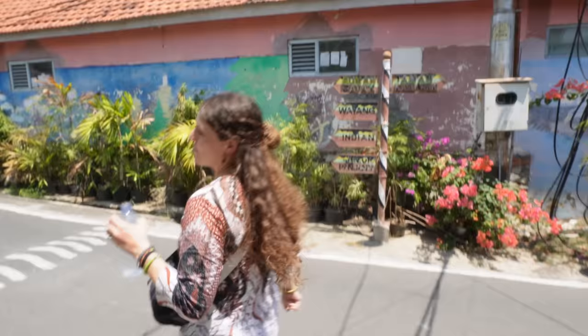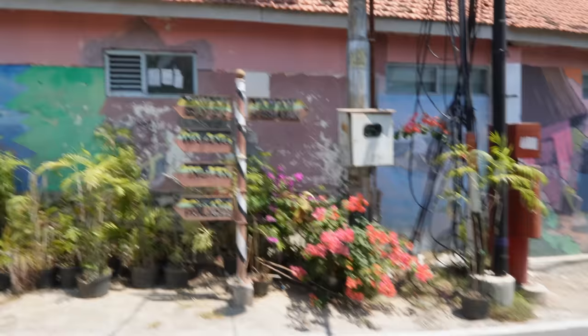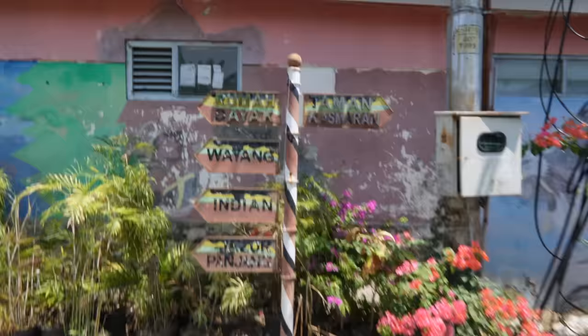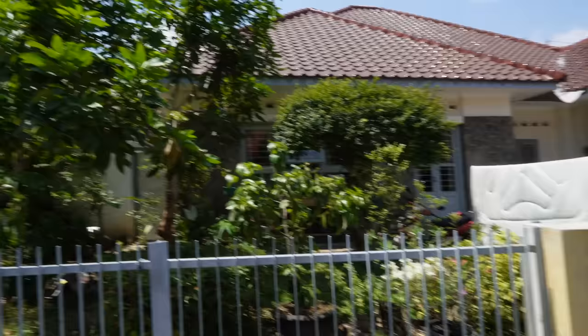Wow, every single corner of this place is something new to look at. And I love these signs here as well. Very beautiful. A mango tree, no? I think it's a mango tree. Looks like a mango tree. Yeah, there's... Oh, we have the call to prayer. There you go.